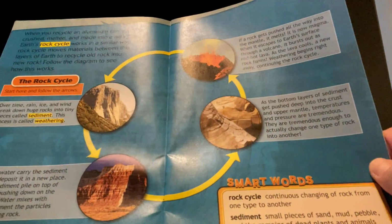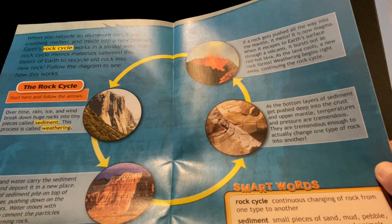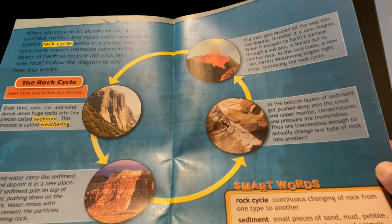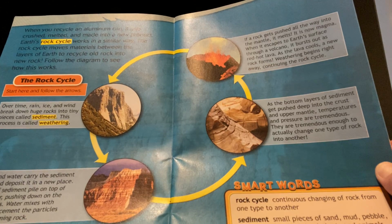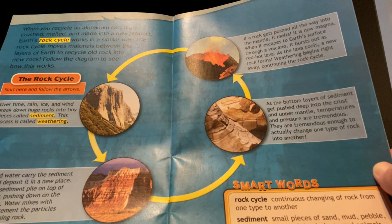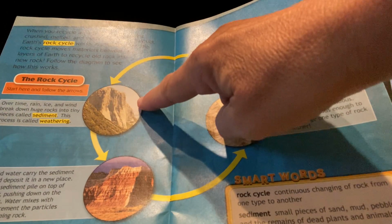When you recycle an aluminum can, it gets crushed, melted, and made into a new product. Earth's rock cycle works in a similar way. The rock cycle moves materials between the layers of the Earth to recycle old rock into new rock. Follow the diagram and see how this really works, says the rock cycle. Start here, and we're going to follow the arrows. So we're starting right here.